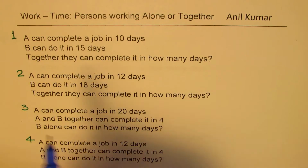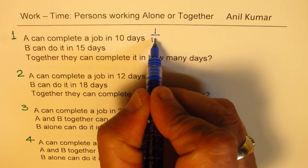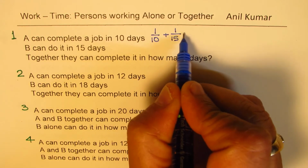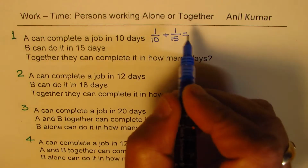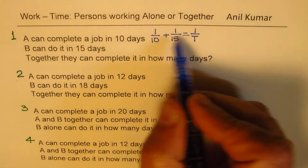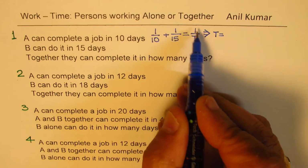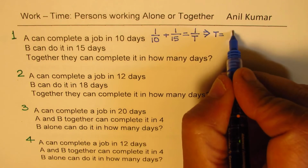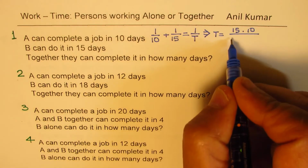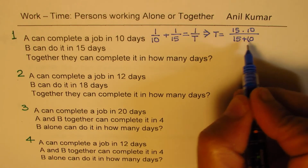If you don't remember the formula, at least remember the concept. A can do it in 10 days, so in 1 day, 1/10 of the job. For B, in 1 day, 1/15 of the job. So total together, 1 over T of the job, where T is together, right? So from here, we get our value for T. So T is equal to, we kind of flipped it, right? You just multiply these two, which is 15 times 10, and then add them up. So we have 15 plus 10, 25, and so you have 25 here.